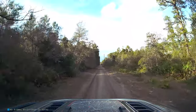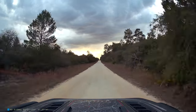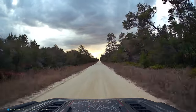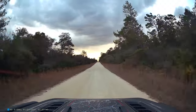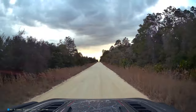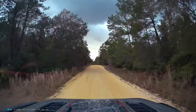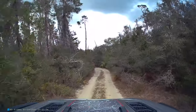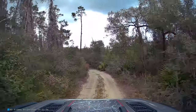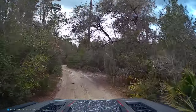Once we got into Ocala National Forest, we ran into a bunch of these straight line roads where they seem to go on forever. But we know where we're headed. We stayed here before at Hawkins Prairie, and I knew the way. Head north toward FR-33. Continue for 2 miles.